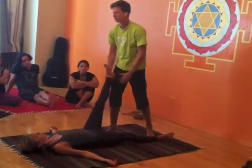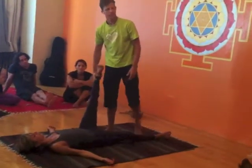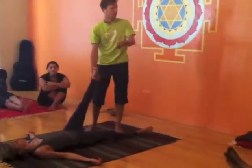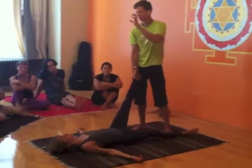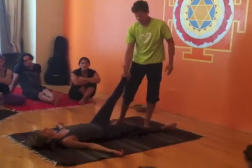So we use traction a lot in therapeutic flying. So it's good for us to be aware of how we touch the whole body, how we reach the bones through the way that we touch.